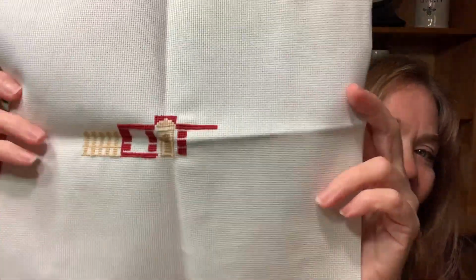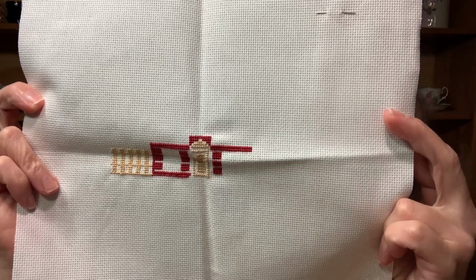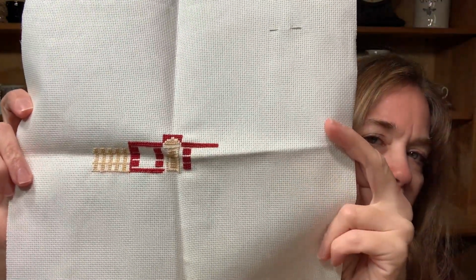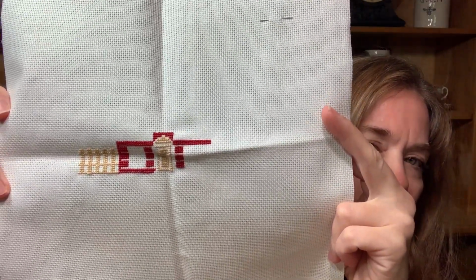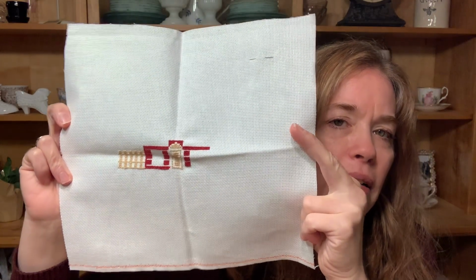I know that. Okay, so this is done on a 16 count, probably antique white piece of Aida that I had left over from something. And I really love stitching on this, so that also has to come out.